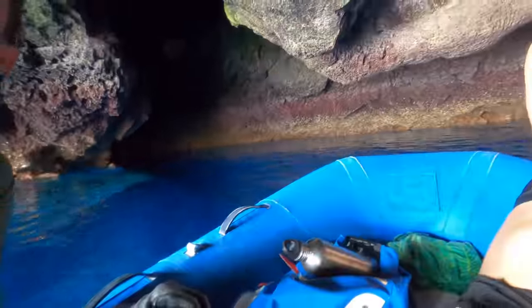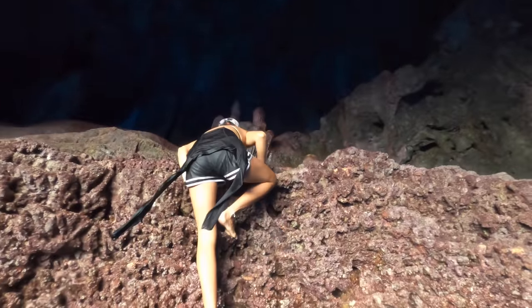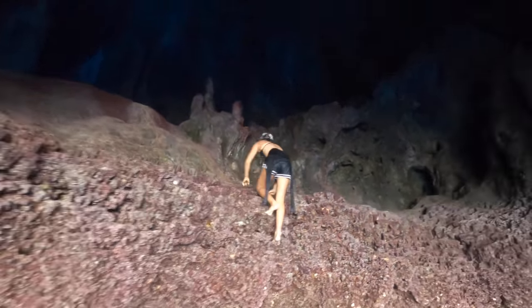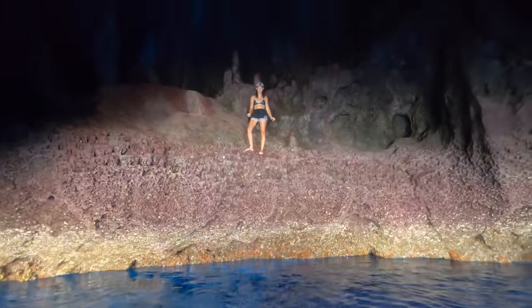Geez, you don't need to go down that far, Mum. It's a bit sharp, but it's like a movie set. Look, it's like a pool. Look down.